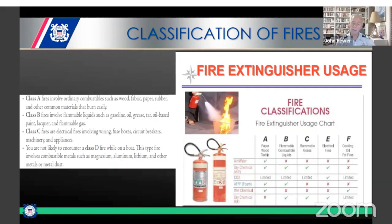If you look at this slide I have, you'll see, well, gee, John, you told us about A, B, C, and D, but if I'm reading this, it's kind of been moved around. Well, actually, classification structures are being changed to include flammable gases and cooking oils having their own classification. But for the purpose of knowing the major classifications, we will focus on originally the ABC categories that I mentioned tonight.